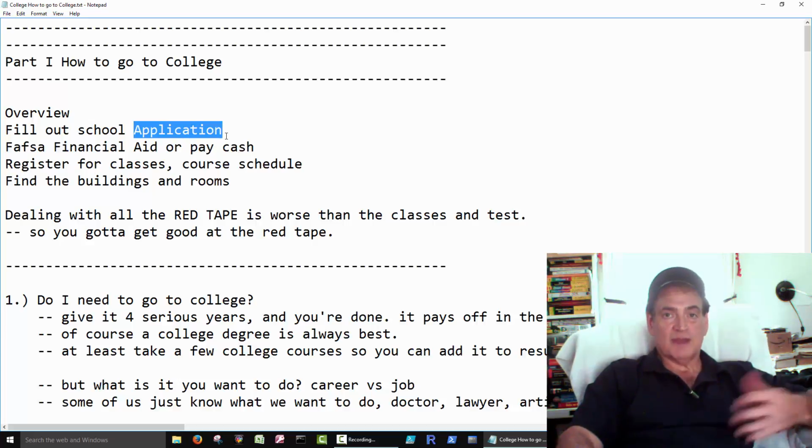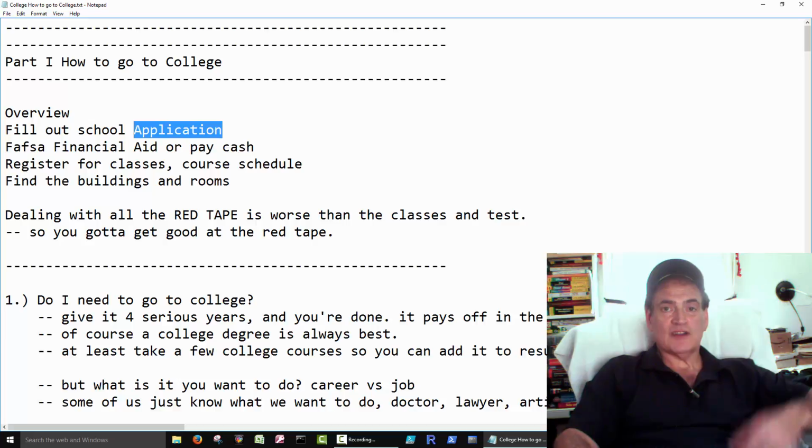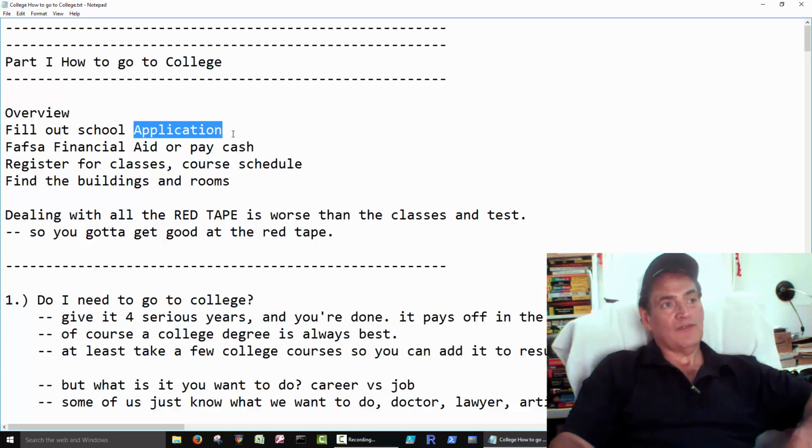So apply as early as possible. But for most schools, the college around the block, down the street, that shouldn't be a problem. Do it as early as possible. Like if you're going to go to school in September, fill out the application in spring, months in advance. But you could do it as little as a week or so, and most colleges will still get you in. Just depends on the school, how filled up they are.